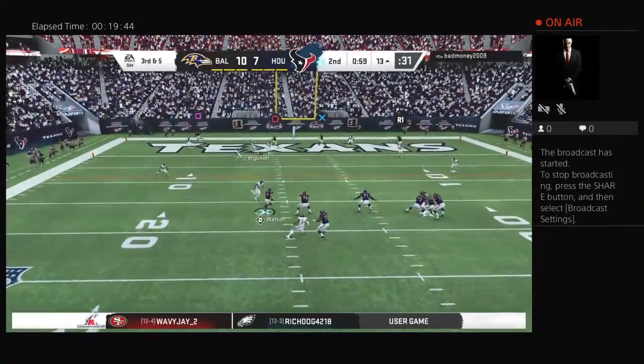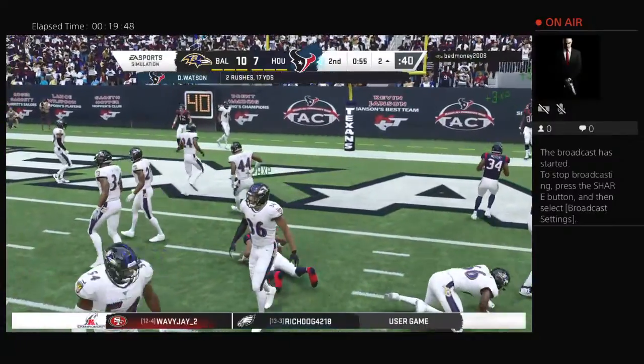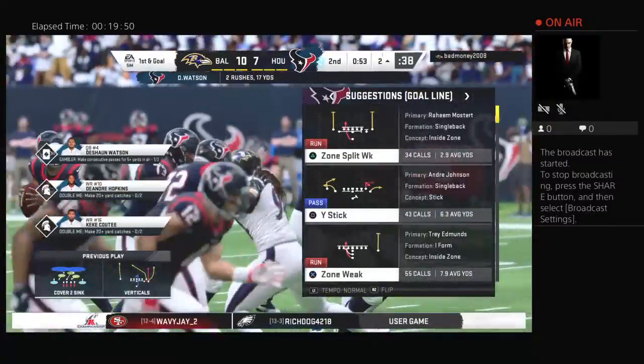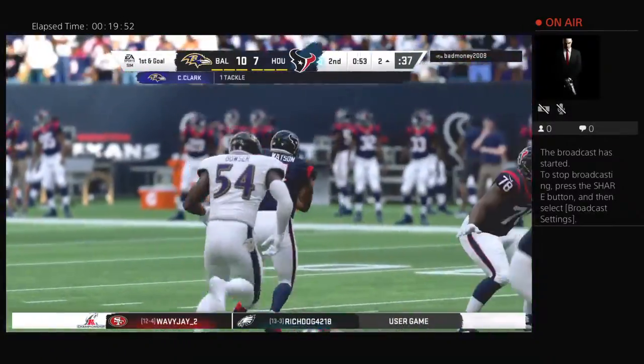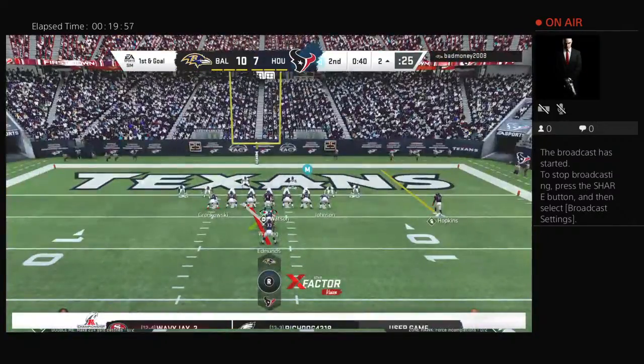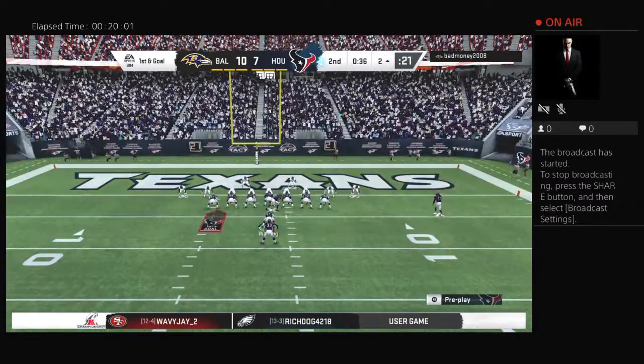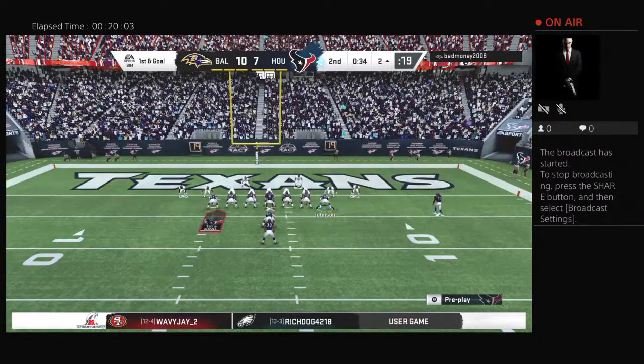Now Watson buying time to his left. He may try and run for this. Deshaun Watson, so multi-dimensional, able to scramble for the first. Now that's disappointing for the defense. They had the advantage, had excellent coverage all over the field, but they let him get away, scramble, and pick up a first down inside the 5-yard line.